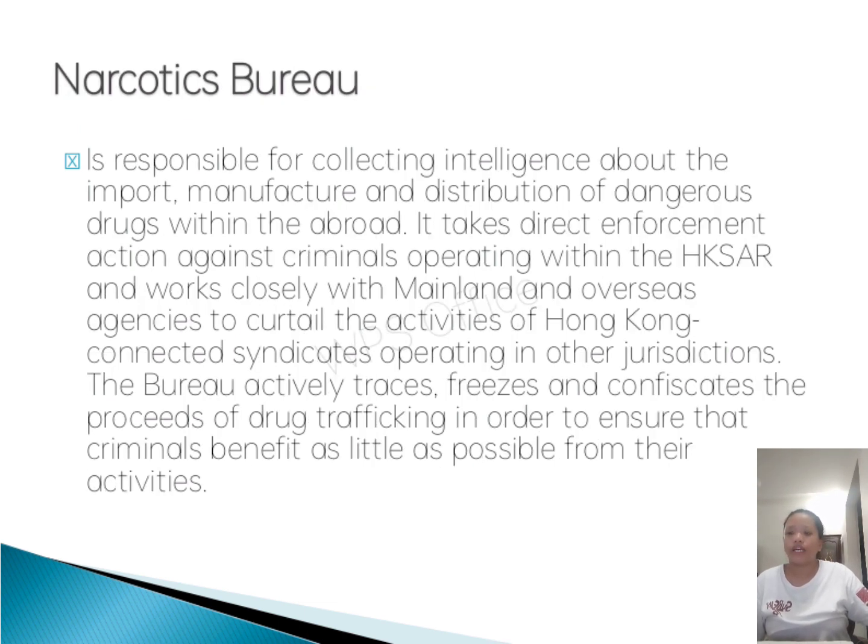Next is the Narcotics Bureau. It is responsible for collecting intelligence about the manufacture and distribution of dangerous drugs within and abroad. It takes direct enforcement action against criminals operating within the HKSAR and works closely with mainland and overseas agencies to curtail the activities of Hong Kong connected syndicates operating in other jurisdictions, and directly traces, freezes, and confiscates the proceeds of drug trafficking in order to ensure that criminals benefit as little as possible from their activities.